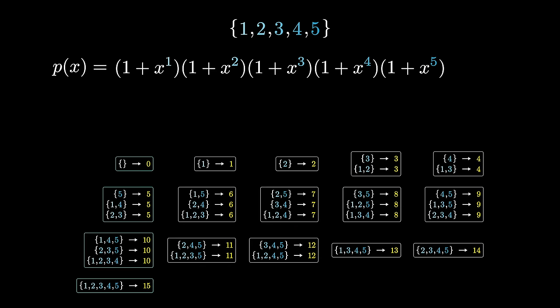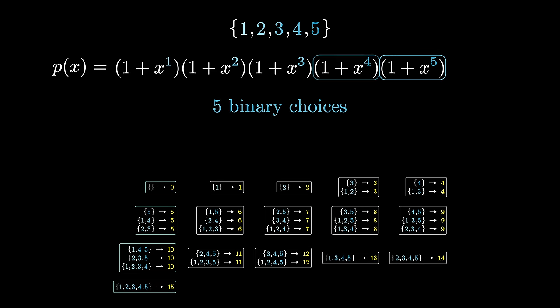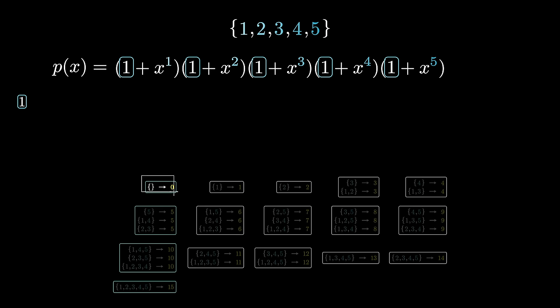When you expand out this expression, it basically comes down to making 5 binary choices. Which term from each parenthetical do you choose? If you choose the 1 from each of those parentheticals, that will correspond to the empty set, where we don't choose any of the elements. Whereas if I choose the x to the 1 term, and then 1s from everything else, that will correspond to the singleton set that just contains the number 1. Similarly, if I choose the x squared term, but 1s from everything else, that corresponds to the set just containing 2. Just choosing the x cubed term corresponds to the set just containing the number 3.